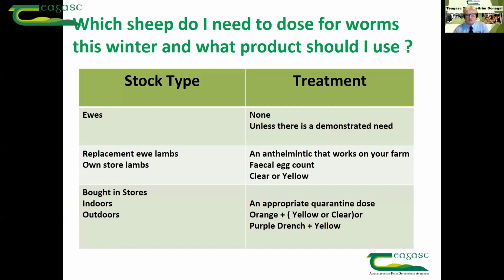So again, back to the first slide that I showed you, one of the first slides is which sheep do I need to dose for worms this winter and what products should I use? Now there shouldn't be any question marks over not dosing ewes unless there's a demonstrated need. For worms, John will talk to you about there is a need for dosing them for fluke. And then the replacement ewe lambs and the own store lambs. Now you know why I said an anthelmintic that works on your farm. And it should be based on a fecal egg count.